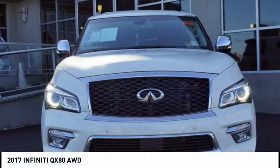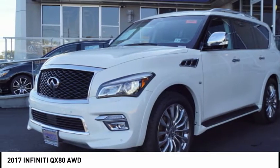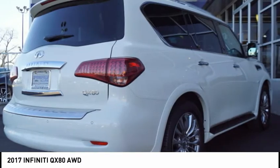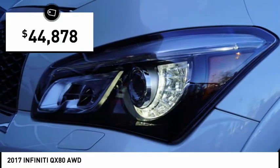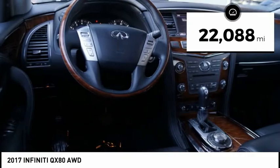If you are in the market for a full-size luxury SUV with all the latest technology to make driving easier, look no further than the INFINITI QX80. It packs a strong engine, excellent manners, and a well-equipped cabin. The QX80 is the most fuel-efficient of its kind and is priced below $45,000. This vehicle has less than 25,000 miles.